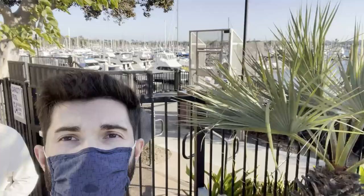There's a restaurant right here. I don't know if it's open. I think it may be closed due to restrictions right now, but it's a seafood and steak restaurant. So very nice. And just some nice cabanas here. Beautiful resort.